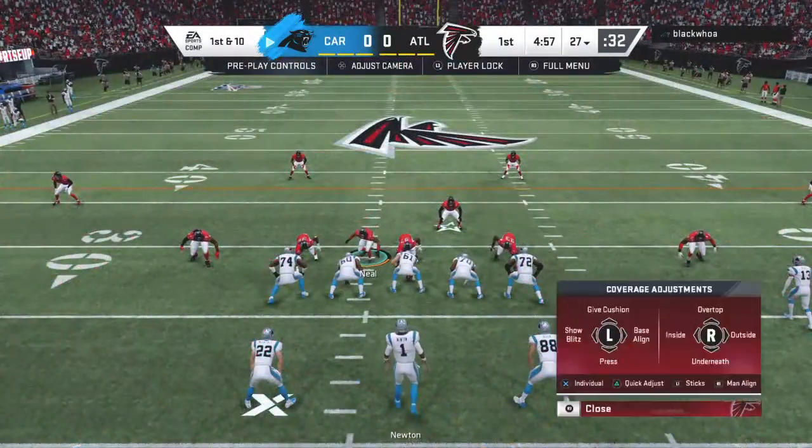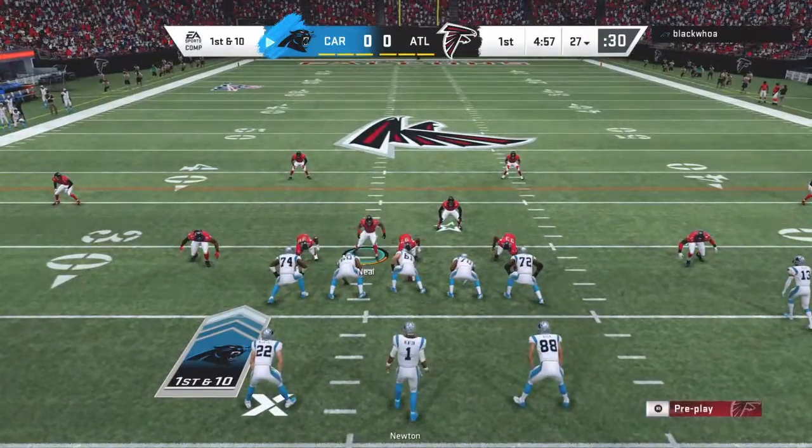Ready? Like 80. 22. Hey, defense, let's go. Pick it up.